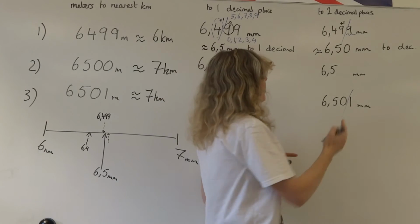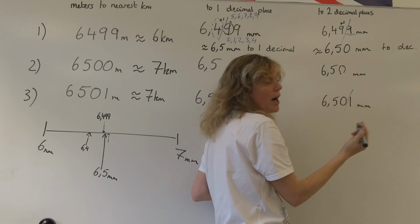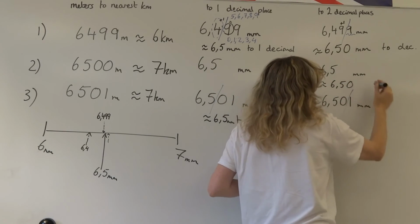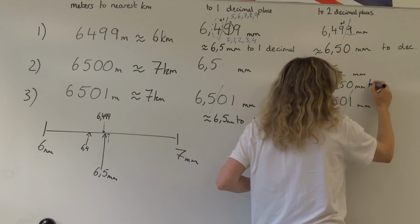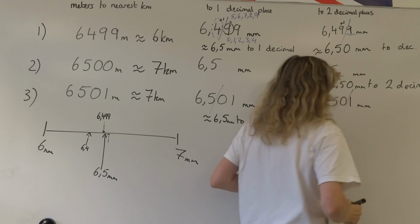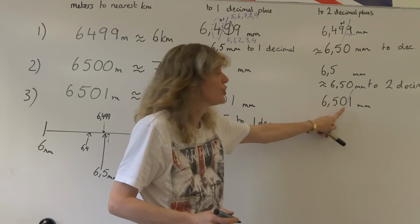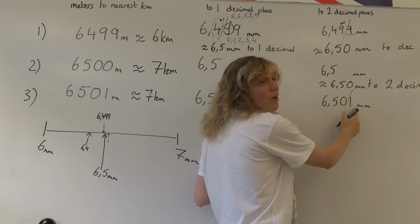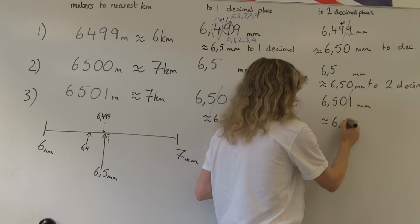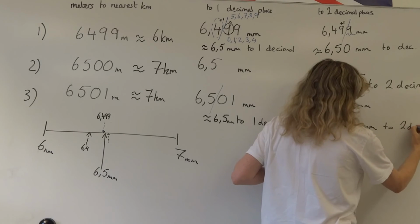6.5 millimeters, same thing here. We have to put in the 0. It means there's nothing afterwards, so it's not going to go up. But it is 6.50 millimeters to 2 decimal places. And this one, 6.501, we chop after the 0. Look here, oh, we've only got a 1. It's less than 5. So this is going to be 6.50 millimeters to 2 decimals.